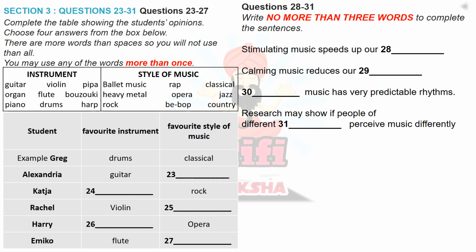Thank you, Alexandra. Greg, will you tell us the students' favourite style of music? We're really very conservative. My favourite is classical music, and that's Alexandra's choice too. Katja claims to like rock. So that's a vote from Greg, Alexandra and Katja. Doesn't Rachel prefer classical music? Rachel made a choice which surprised me. She plays the violin, so I expected classical or opera. But Rachel says that she prefers country music.